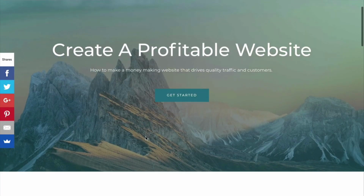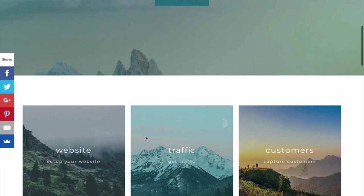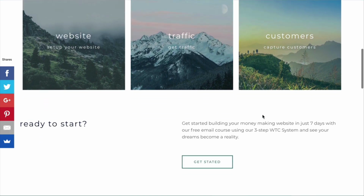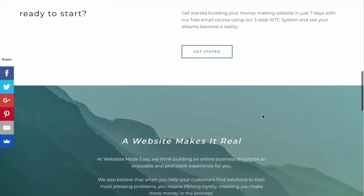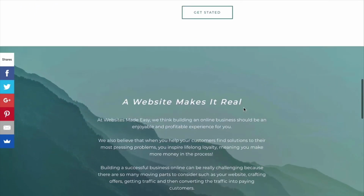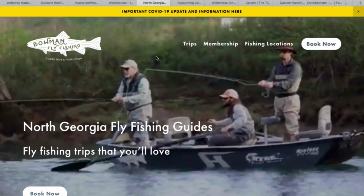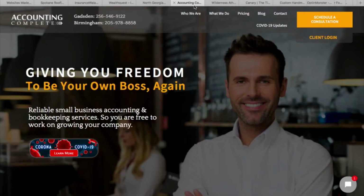Look, your website needs to do three things within 5 seconds of someone landing on your website: connect, engage, and convert. Ask yourself the following questions when designing your site. Is it crystal clear what you're presenting to your audience? Will they be able to understand what you do within 5 seconds of landing on your website?